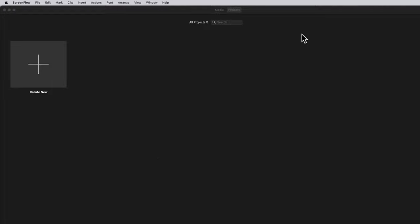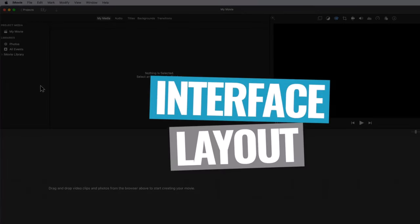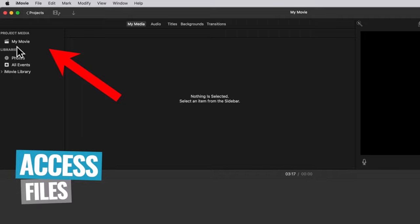Number 7. Apple iMovie. Picture a family's cozy living room where memories are turned into movies. Apple iMovie is the go-to software for Mac users just starting out. It's free, supports 4K editing, and has a user-friendly interface. While it lacks advanced features, it's perfect for beginners.